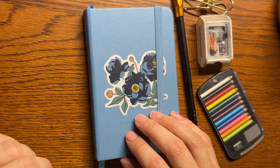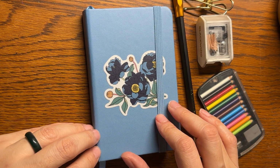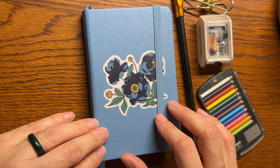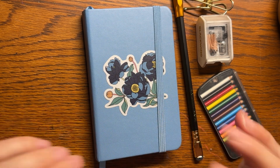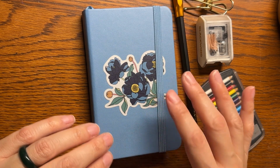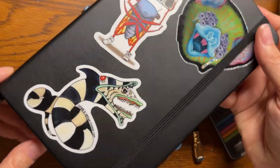This sketchbook was originally intended to be a sort of carry around every day, regular kind of sketchbook, but I felt like it was too small for my style of sketching, so I ended up going with a more kind of standard sized sketchbook.